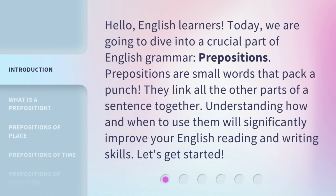Hello, English learners. Today, we are going to dive into a crucial part of English grammar: prepositions. Prepositions are small words that pack a punch. They link all the other parts of a sentence together. Understanding how and when to use them will significantly improve your English reading and writing skills. Let's get started.